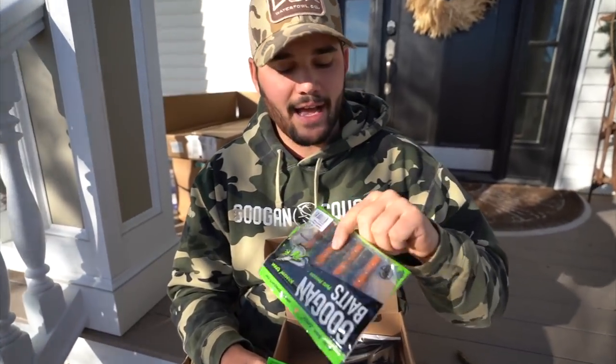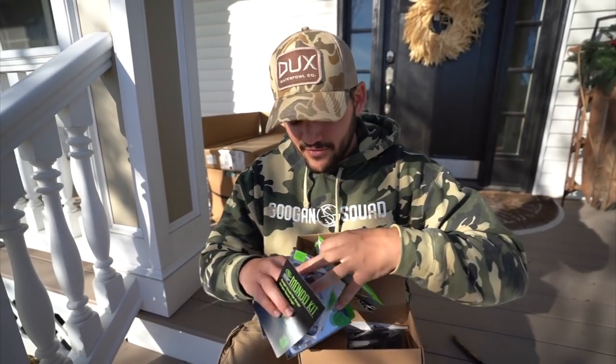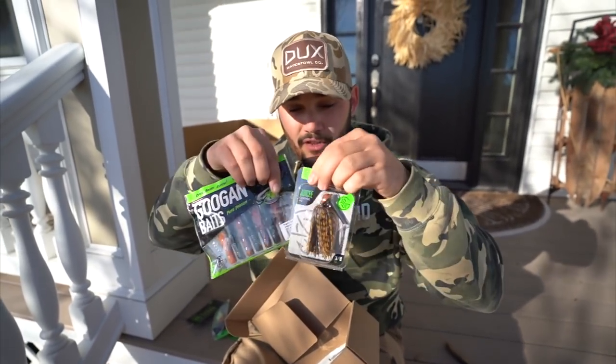Then we've got a pack of Kraken Craws right here, so you can throw this on the back of the juicy jig. You can see even what happened here. That color and this color, look at that. That looks like a crawfish to me. Even matching the trailer. You put this on the back of it, straight mondos will be caught.